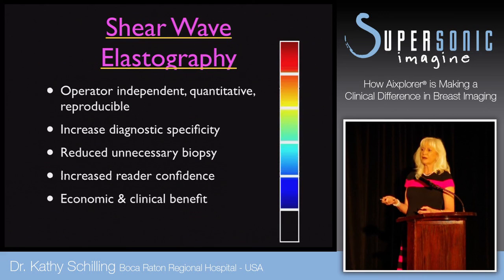So I hope you've noticed the beautiful, exquisite images of the anatomy of the breast from the Aixplorer, but also having the shear wave elastography has significantly changed our practice. It's easily implementable into a clinical practice. It's operator independent. It's a quantitative exam, so you can use it for short-term follow-up of lesions, and it's definitely reproducible.